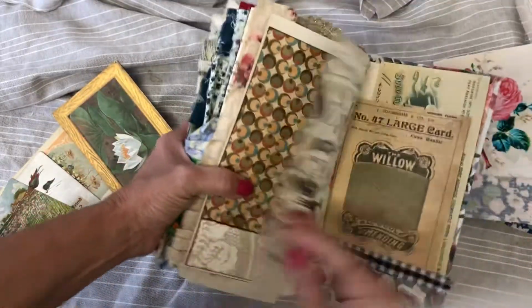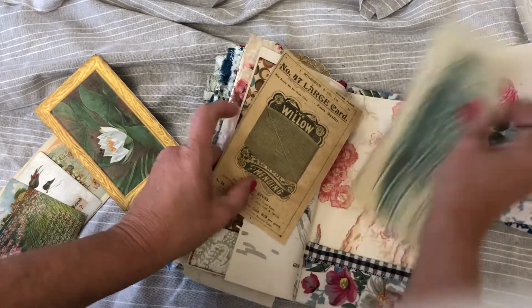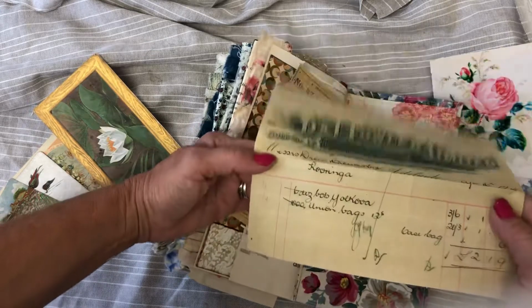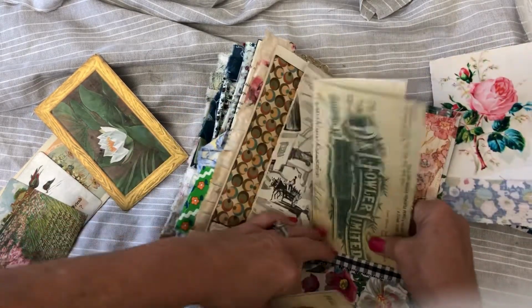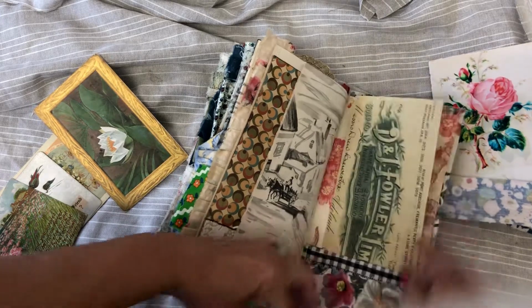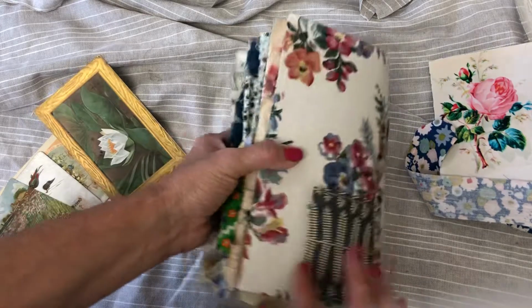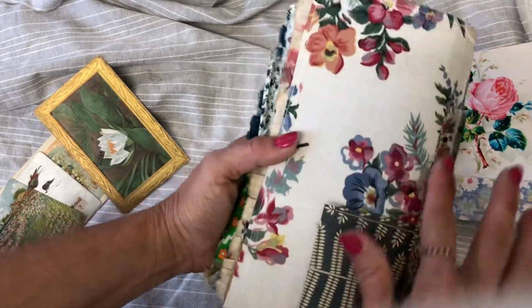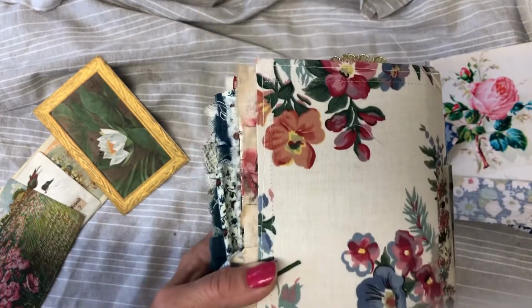This is vintage wallpaper. And then there's a printable, and that's more of that wallpaper. This is some of that Ralph Lauren fabric. And then the back has a little tuck if you want to use it, and more of that. Look at that. It's so pretty.